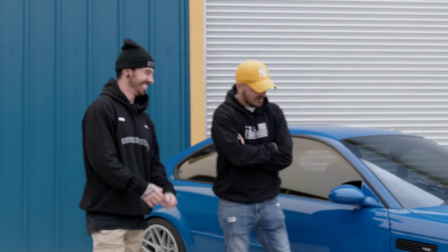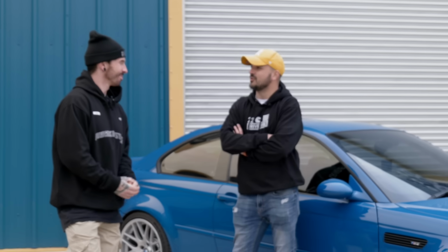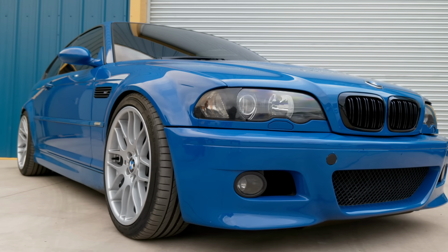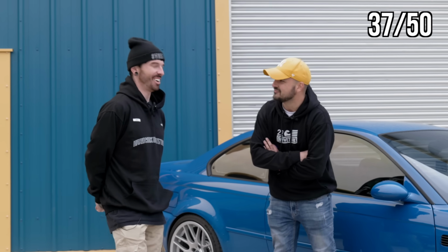Well, cool. Your car has ended up with the first ever cog score. Would you like to know? It's out of 50. I would like to know, yeah. What do you reckon it's got? Well, I did say to Hammond I'll be happy with anything over 30, as there is still a lot of room for improvement with the car, which I will go home and carry on working on. Your E46 M3 has got 37 out of 50.